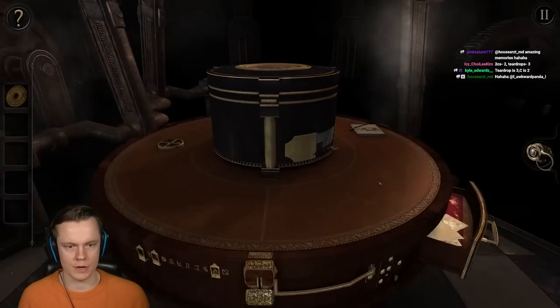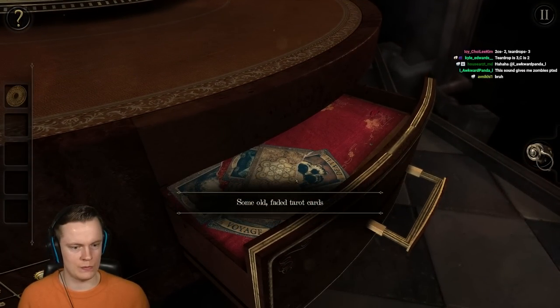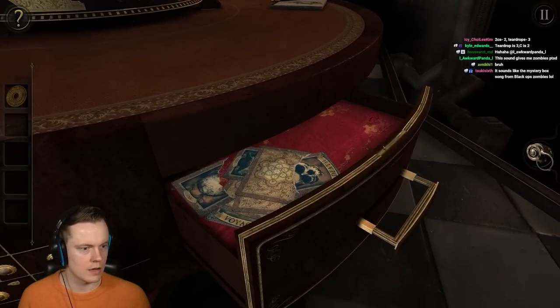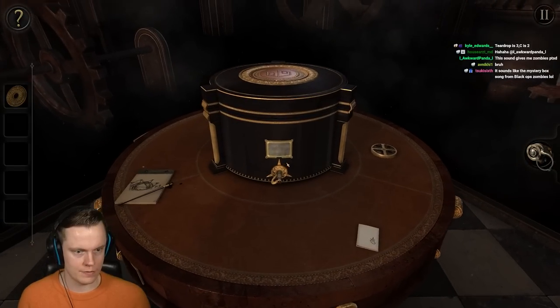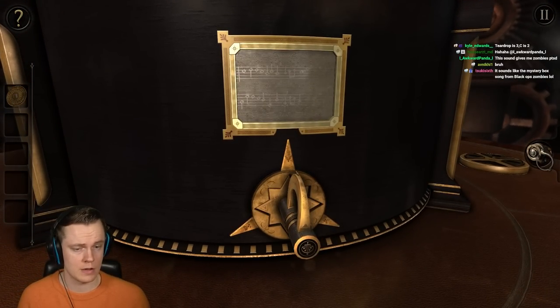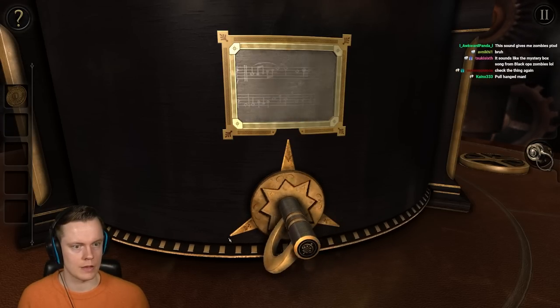Not entirely sure what you want. Yeah. Some old faded tarot cards. Can I not? I can't move these. Okay, there's nothing else in here. Okay, so we just don't know what 1 is, and I don't know where to put them. Also, I can't stand that I can't get this one. Can't take this out, by the way.